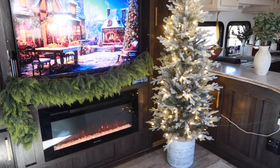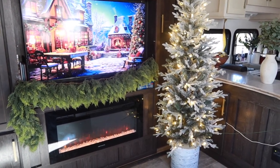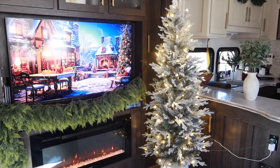It is looking so cozy and Christmassy already. I'm not gonna hang the stockings just yet. I put those away, and also the ornaments I didn't do just yet. I'll probably do those closer to December.